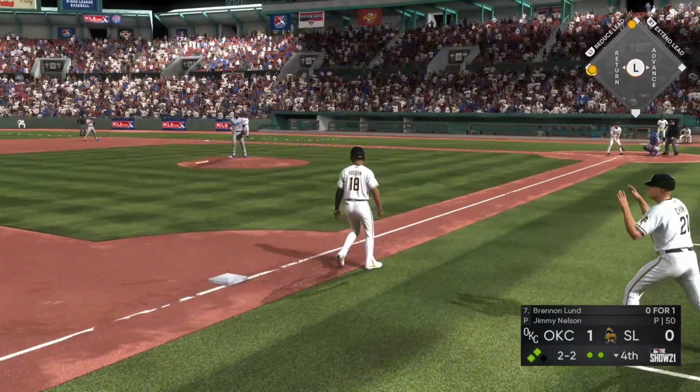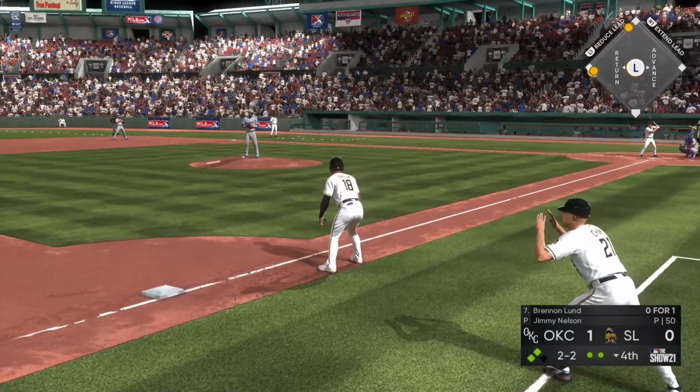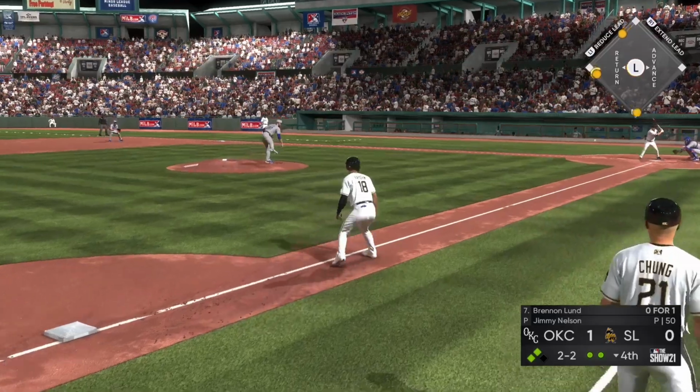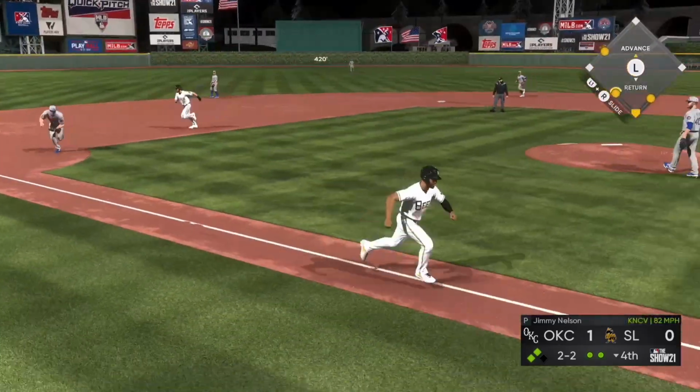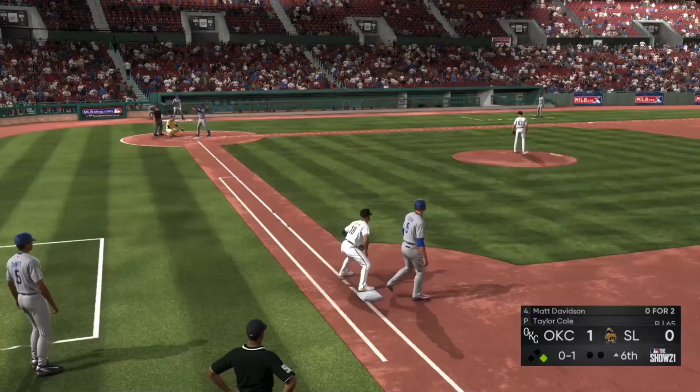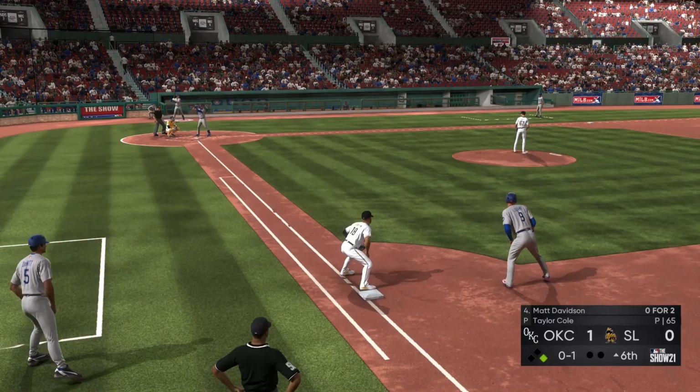So next to hit is Brennan Lund, trying to bring in the tying run from third here. Grounded weakly toward third. Scooped up. And the throw is wide. Now it'll be Matt Davidson.